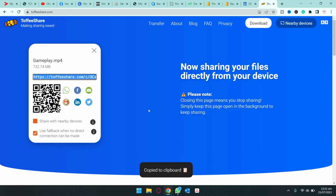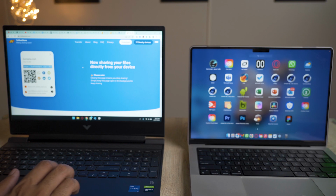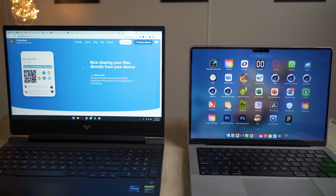You're going to click on the link and the link will be copied, and you are going to share this link with the person whom you want to download this file. You can also share through WhatsApp, Facebook or LinkedIn. So let me share this link with System B using WhatsApp.